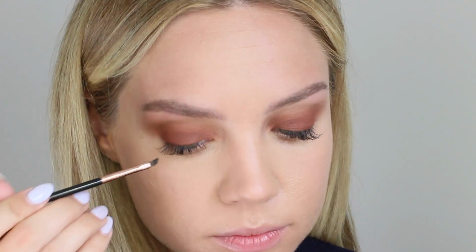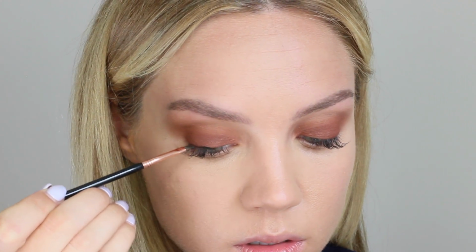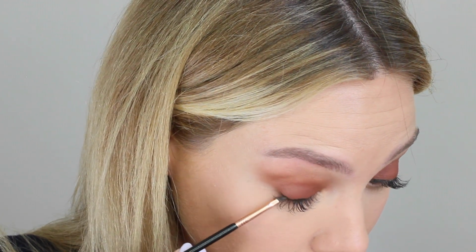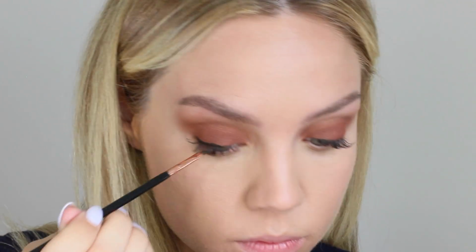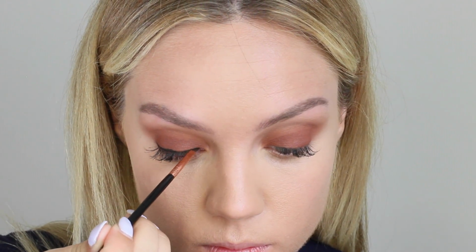Now for liner, I'm taking this Sigma brown liner. The shade is Stunningly Ladylike, which is just a really dark brown. Taking it on this Sigma Winged Liner E06 brush, we're just going to put this right at our lash line. I'm not going to wing it out or anything. I really just want to frame my lash line rather than creating a winged look. You could if you want to, but I am just going to stop it at the ends of my lashes.